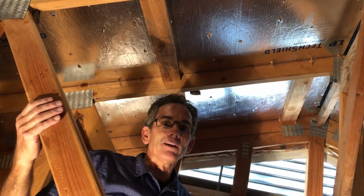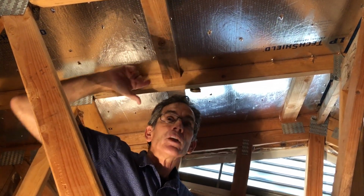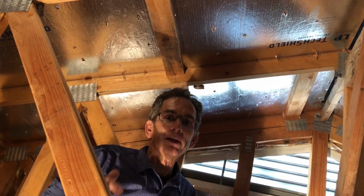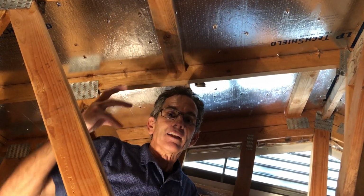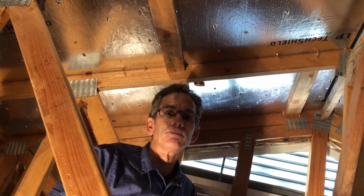And you can do this experiment yourself. Go into an attic with radiant barrier and it's tolerable. Go into one without a radiant barrier and it is a furnace. You don't want to be in a furnace and you don't want the heat from the furnace to get into where you're living and where you want to be comfortable.